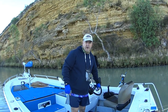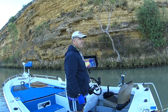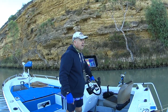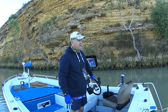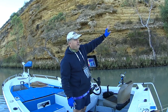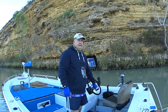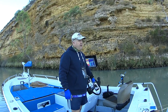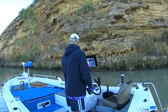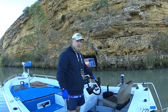I've been on the water for about, I don't know, 40 minutes now. We're up on a stretch of river on the Murray. As you can see, beautiful cliffs. The cliffs along here are absolutely sensational, I must say. There's not much I like about South Australia, but it's actually quite enjoyable being up here. The reason I'm here is we're chasing Murray cod.